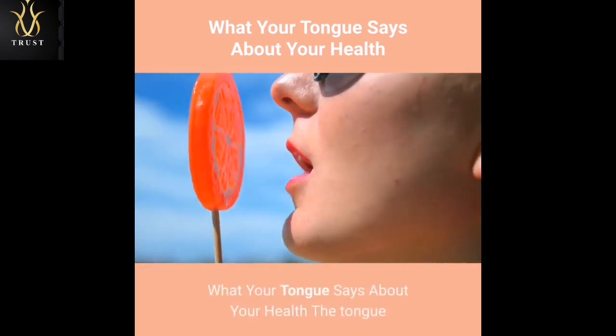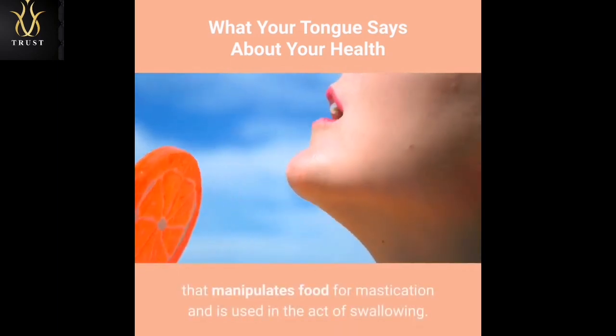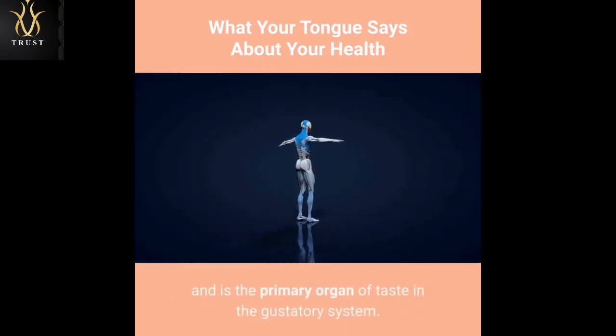What your tongue says about your health. The tongue is a muscular organ in the mouth of most vertebrates that manipulates food for mastication and is used in the act of swallowing. It has importance in the digestive system and is the primary organ of taste in the gustatory system.